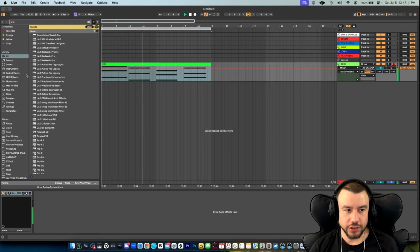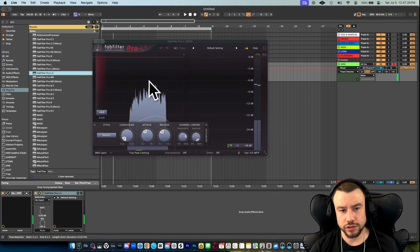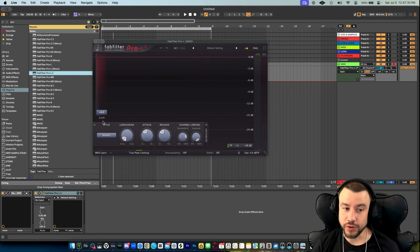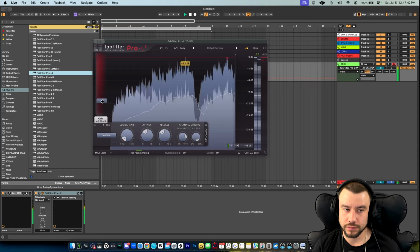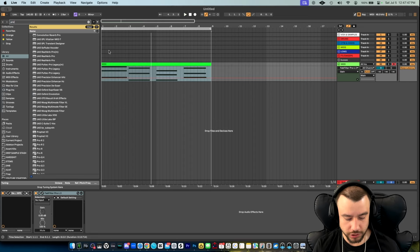One of the best things ever is Pro-L. You can see there's some headroom available here, some space. We can use the FabFilter to turn it up. Pro-L will be a limiter, so it will make sure nothing goes past 0, but it also can be used to push this gain, turn things up. Just absolutely super clean.